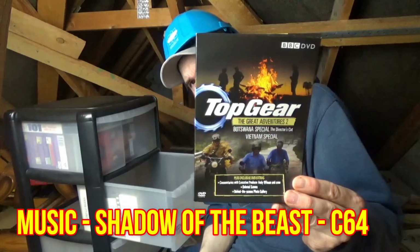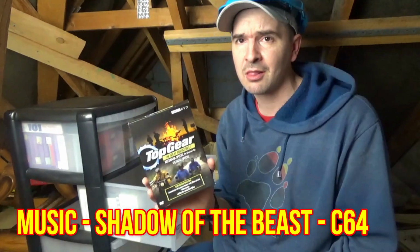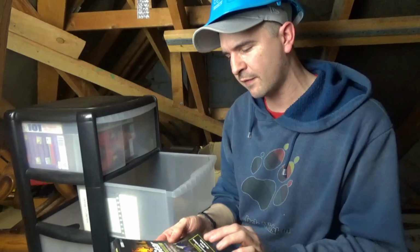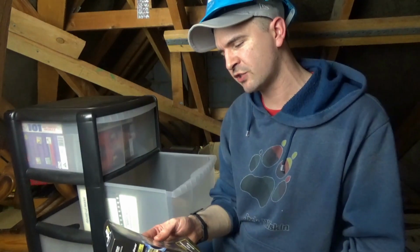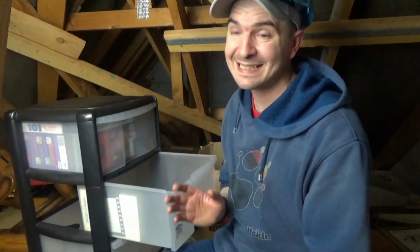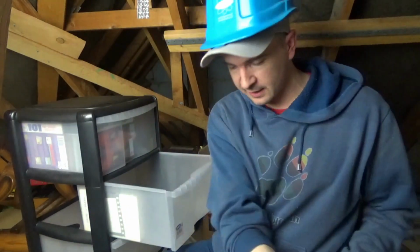Right, this sort of stuff is going to go in the recycling bin. Like I said on the first Loft vlog, I don't see the point in buying a DVD which comes in a cardboard sleeve. I don't see the point. However, that is creased anyway. That's the Top Gear Great Adventures 2, which is fantastic. But that is going to go in the recycling bin. The case is at home. And then more blank cases.